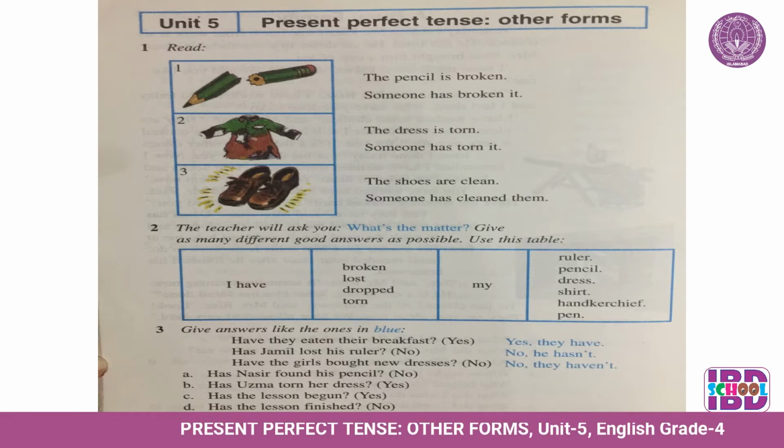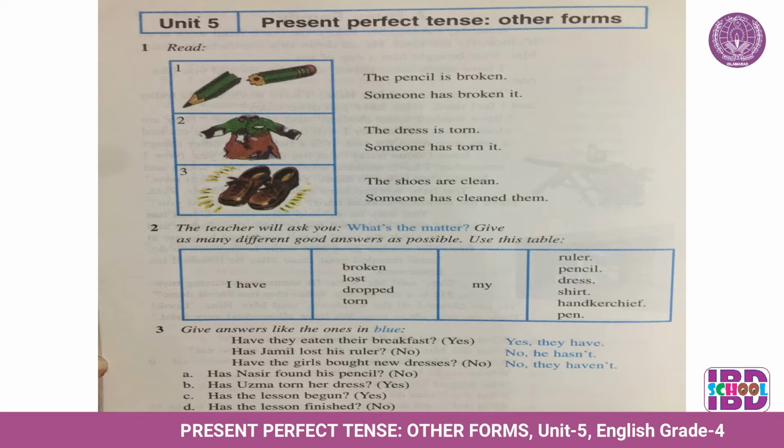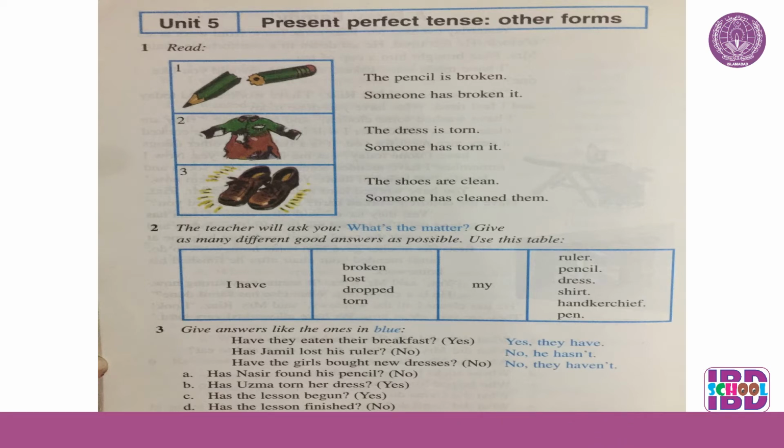In the previous unit, you used the forms of verbs which had ed endings, and now we are going to use the forms of verbs which don't have ed endings but are different. Like picture number 1, the pencil is broken. Broken is the third form of the verb. Someone has broken it. The dress is torn. Someone has torn it. The shoes are clean. Someone has cleaned them.